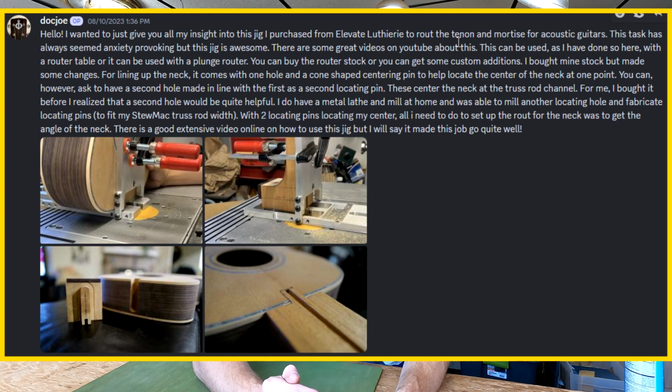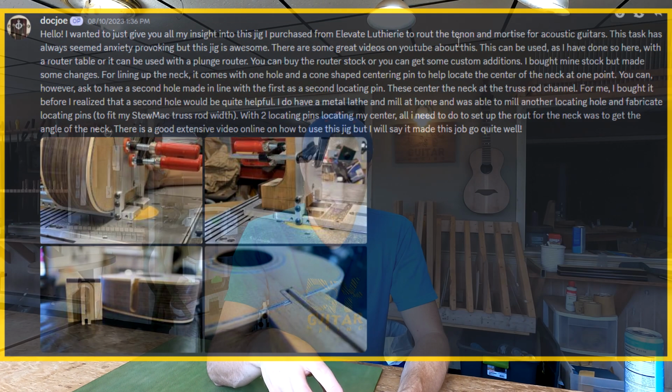For me, if I were to get this, I would for sure have ordered that from the company. So I do think that's the way to go. But anyway, he's got some pictures here, so I'll include those. And yeah, if you're interested, you can ask Joe about it in the forum, or just go check out the jig online. Let's see, we got another question here somewhere.